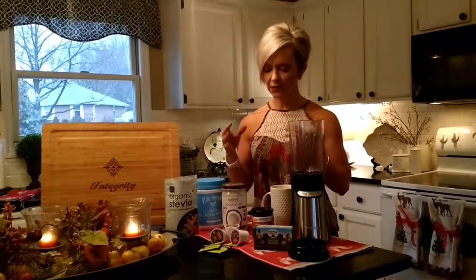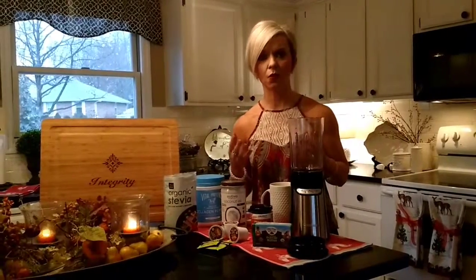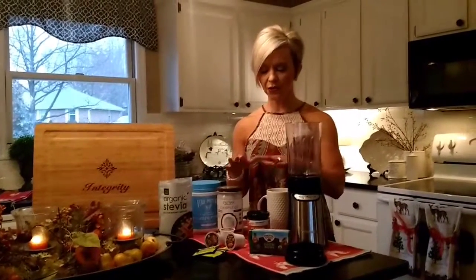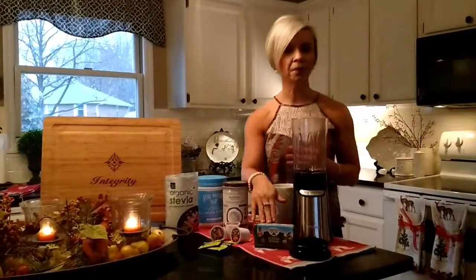So what I'm doing is I'm adding fatty acids to my coffee and making it taste great to where I feel like I'm getting a Starbucks latte minus all of the things that I really can't have on keto. So I'm dairy free, so I always use things like coconut oil or coconut butter. There are some folks that use grass-fed butter, and that's completely doable. Also, grass-fed ghee is completely doable.